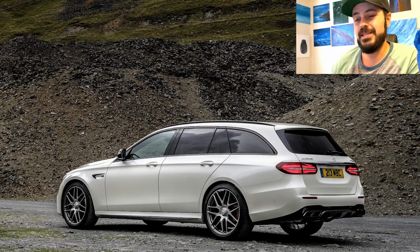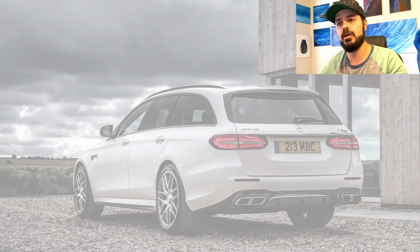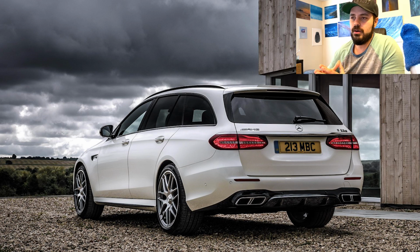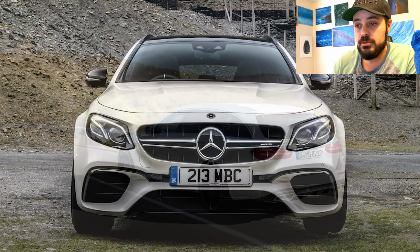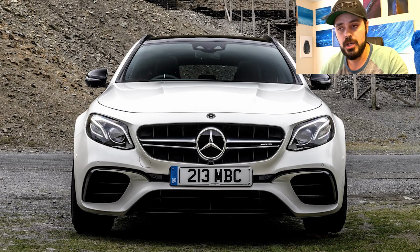But I'm still a fan of the E63 Estate, and I respect Mercedes for bringing it to the American market, even though the sales numbers are nowhere near that of the sedan. The Mercedes E63 AMG Estate starts at around $113,000 and comes with one of the best sounding engines ever built, the 603 horsepower, 627 pound-feet of torque, twin-turbo 4-liter V8.